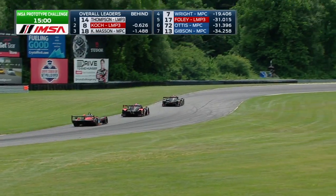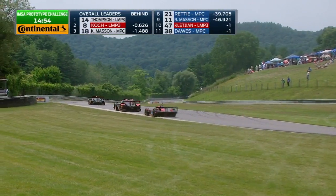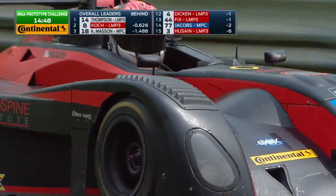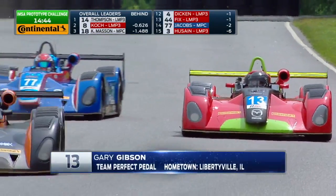Colin Thompson dealing with more traffic ahead as well. He's going to have to be aware of that coming up soon. 15 minutes to go, and he's got two MPC cars ahead of him. Of course, that means that Kenton Cook and Kyle Masson are both sitting back there licking their chops, excited.